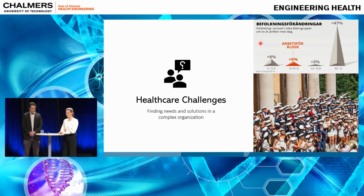Healthcare today faces many distinct challenges that separate it from any other private and public enterprise. This creates a need for a framework of innovation that can accommodate this. Healthcare is also facing numerous challenges in the future, with a demographic development that will require a shrinking proportion of younger working age individuals to take care of an aging population. And the prevalence of chronic disease increases exponentially with age.